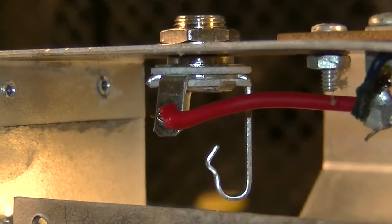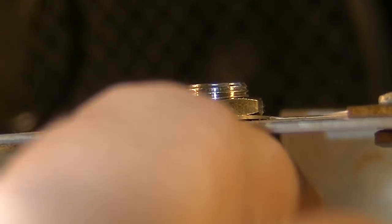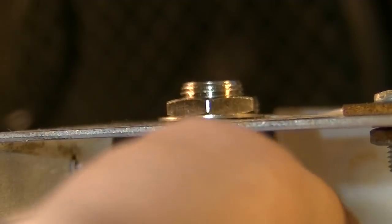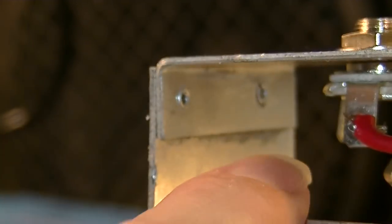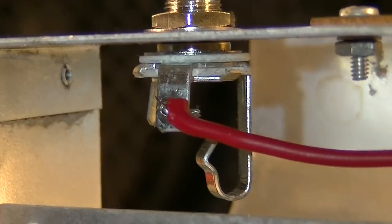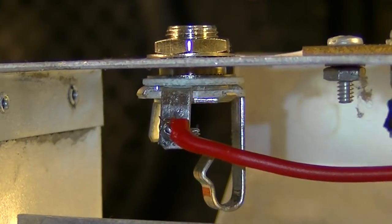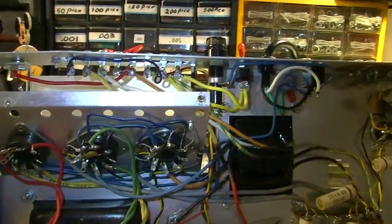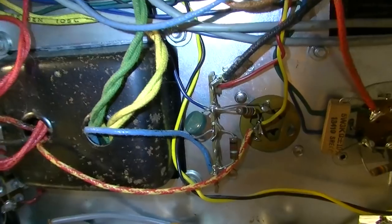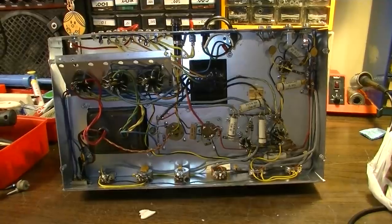Looking over here on the speaker output, right there, we kind of have a similar situation where it's soldered okay, but not great. So I may clean that up a little bit, just kind of get that on there a little better. Kind of hard to see from the angle you're at, but that's as far as I can go with this camera stand. Yeah, so a couple things I can look at already, and I'm definitely going to check the bias supply and everything. So let's get the tubes in this, and then we'll kind of go from there. We'll start taking voltage measurements.